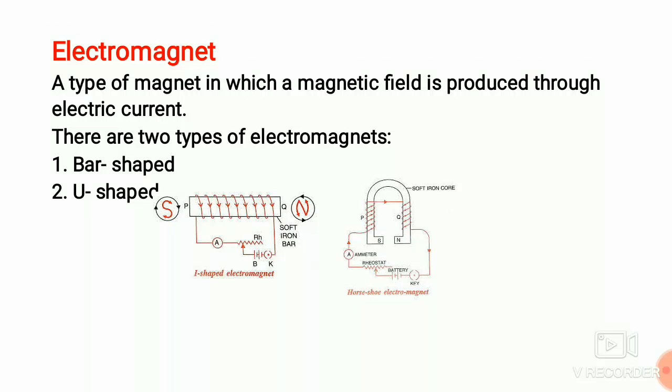When the switch is turned off, the flow of current through the coil stops and the electromagnet loses its magnetism, or we can call it a temporary magnet. To make it a stronger permanent electromagnet, you need a soft iron core.